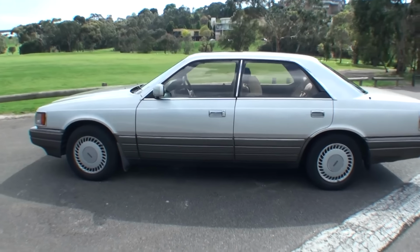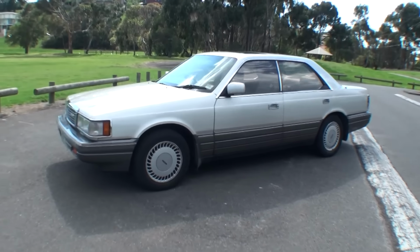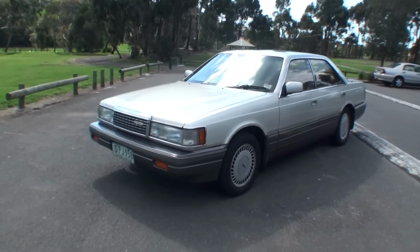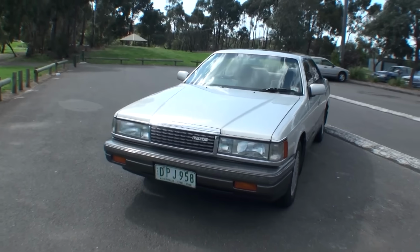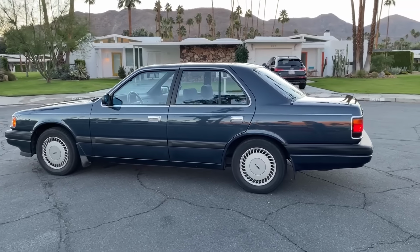In the end, the 1991 Mazda Centia was the kind of car you could drive daily without attracting any attention, only to leave your competitors baffled when the light turned green. Its understated design and impressive power made it the perfect wolf in sheep's clothing.